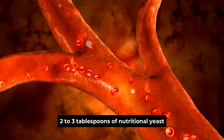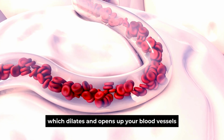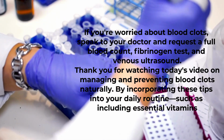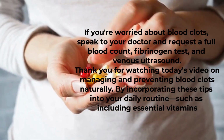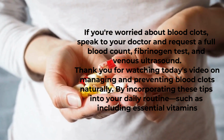I also recommend starting to add 2 to 3 tablespoons of nutritional yeast each day to supply B vitamins, especially niacin, which dilates and opens up your blood vessels to prevent blockage or blood clots. If you're worried about blood clots, speak to your doctor and request a full blood count, fibrinogen test, and venous ultrasound.